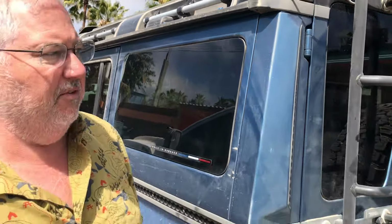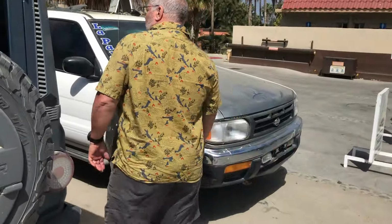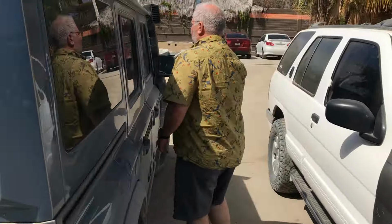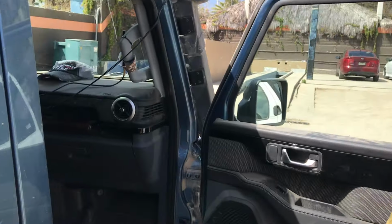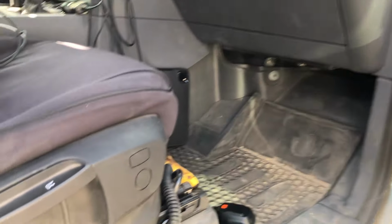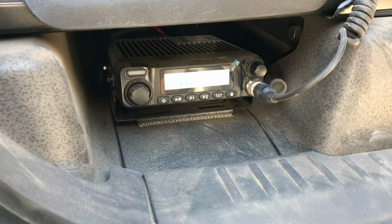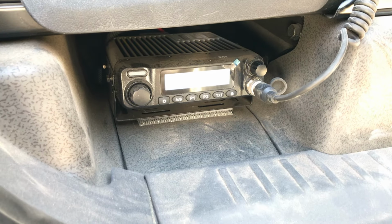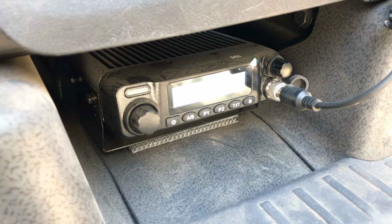Oh, one thing I did forget, we also had to purchase and install a race-ready radio. This one is by Rugged Radios, and it has all the race frequencies pre-programmed in. Lots of chatter while you're on course.